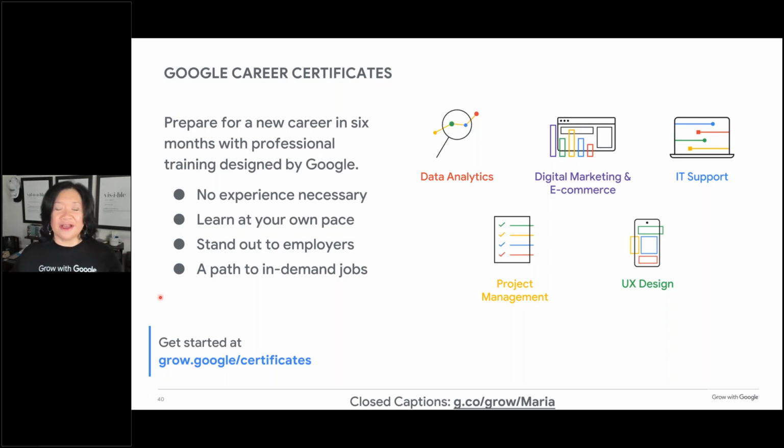Our entire team of 45 people are all involved taking these career certificates, okay?